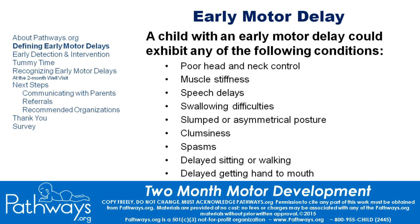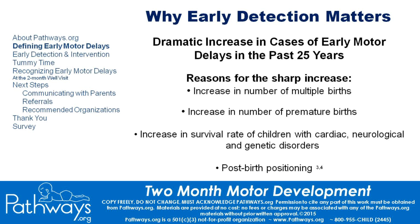As I mentioned, in the last 25 years, there has been a sharp increase in the number of children with an early motor delay. On the slide, we have listed the wide range of conditions that could be classified as a motor delay, anything ranging from low muscle tone to cerebral palsy. Early motor delays can affect a child's ability to meet major milestones such as grasping, crawling, walking, standing, and talking. There are several reasons for the dramatic rise in early motor delays: an increase in the number of multiple births, an increase in the number of premature births, an increased survival rate of children with cardiac, neurological, and genetic disorders, and changes in post-birth positioning.